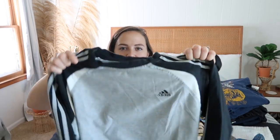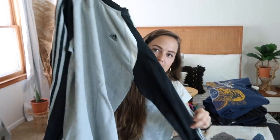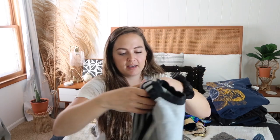The last two items are for me and then we're done with this haul. I just got this Adidas long sleeve. I always love picking up workout shirts at the thrift. Workout clothes are so expensive. I don't usually pick up leggings and stuff just because they get really worn out and I would rather buy those new personally. But workout shirts, I buy tons there. You can always find Nike and Adidas, and obviously it's a lot cheaper than buying workout clothes new. So got that to work out in.